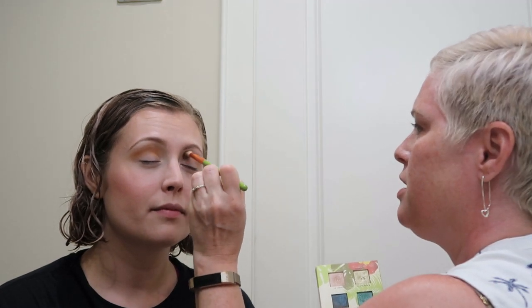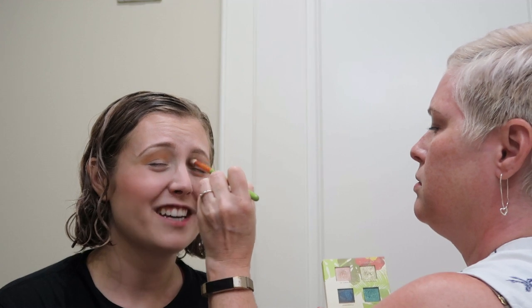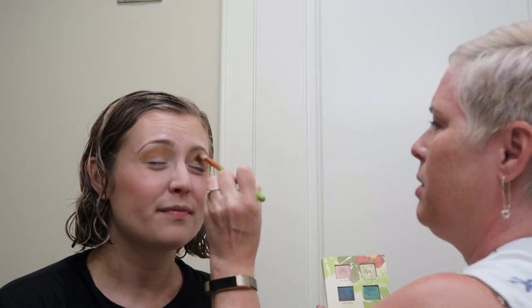Do you wear much eyeshadow? Sometimes I wear some if I'm feeling a little adventurous. I'll put on some pink eyeshadow. I have not practiced enough to do bold eyeshadow and have it look good. Yeah, I'm kind of the same way. I don't do very bold, but I have gotten more adventurous this year.